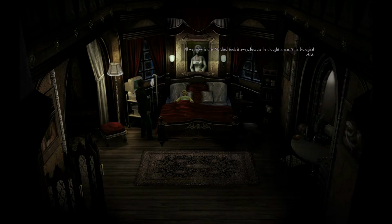All we know is that Mordred took it away. He thought Maria cheated on him with his brother. What he did to the child remains a mystery until today. It was never seen again. So Mordred's wife was unfaithful, and because of that he cursed everyone? No, Maria wasn't unfaithful to Mordred. It was his hate that made him think something like that. Even though the two of them fought many battles together, but that was before they came to Black Mirror. Something here changed. He mistrusted everyone.